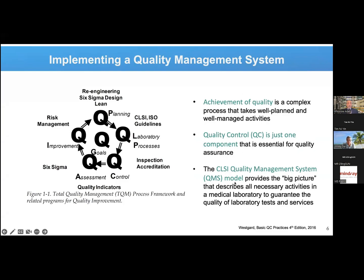And the model that has been commonly proposed is the CLSI model. For those who are not familiar, CLSI is the Clinical Laboratory Standards Institute. It is a US-based organization, but it is accepted worldwide, and many of the CLSI guidelines are used globally. So the CLSI Quality Management System, also called QMS, model has been proposed as one model that could be used that provides the big picture that describes all necessary activities in a medical lab to guarantee the quality of lab tests and services.